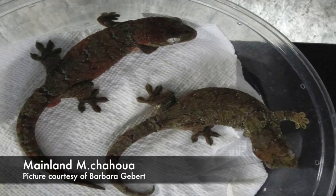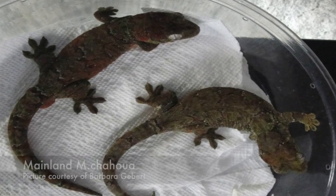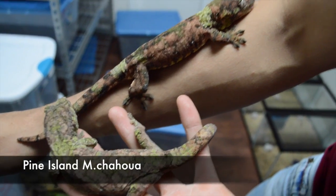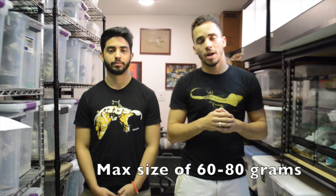Now, the mainland Chahoua are a little bit smaller in size. They generally range about 45 to 55 grams. And the Isle of Pines, which is a satellite island off to the side, has bigger Chahoua. They usually range about 60 to even 80 grams sometimes. And the differences are very easy to see once you have them side by side.